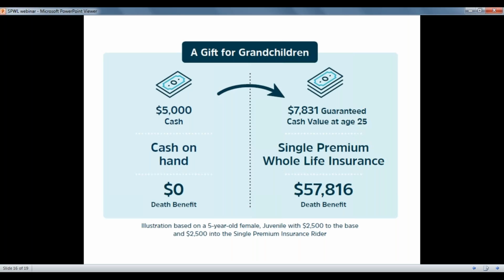But now grandma and grandpa have the peace of mind that all of these grandkids have a policy, and they'll be remembered because they're the ones that purchased that and gave it to those grandchildren.